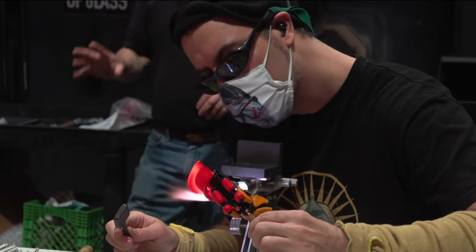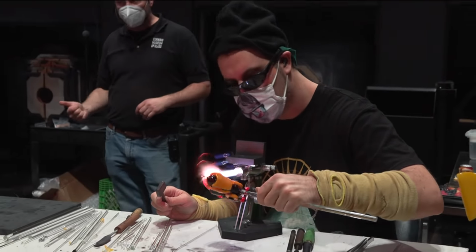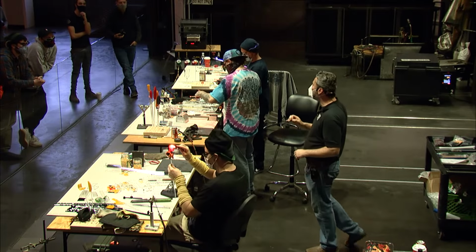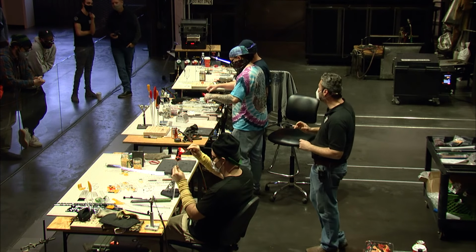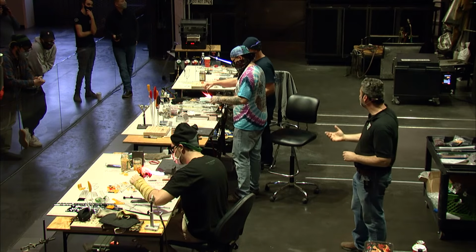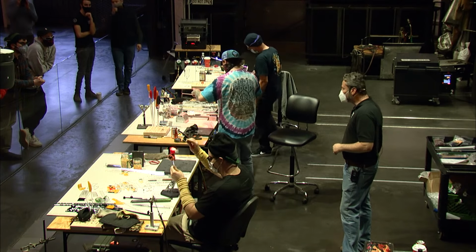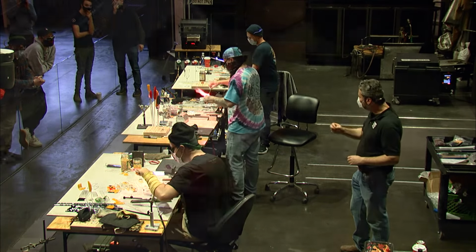There are two really important factors as they make attachments. One is temperature, the other is shape or sort of angles. So first of all, they have to make sure the glass gets hot enough to really flow and fuse together if they want it attached permanently. So they judge that by watching the glow of the glass. The hotter the glass is, the brighter it's going to glow. And as they're making these attachments, they're making sure that glass is heated so it really flows together.